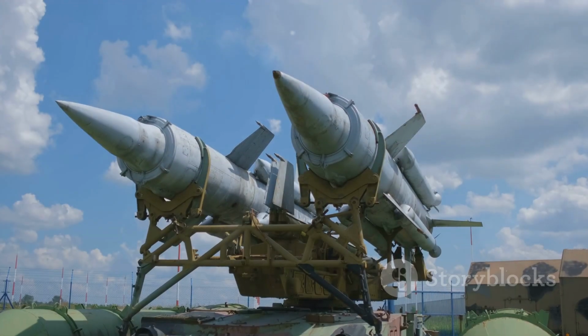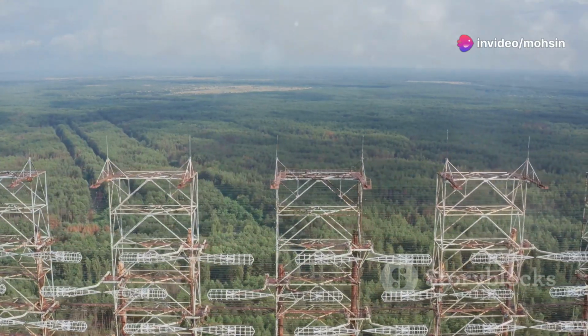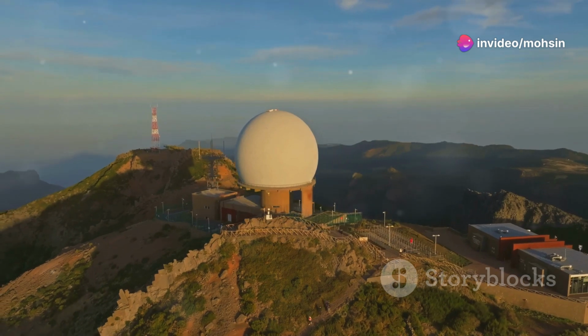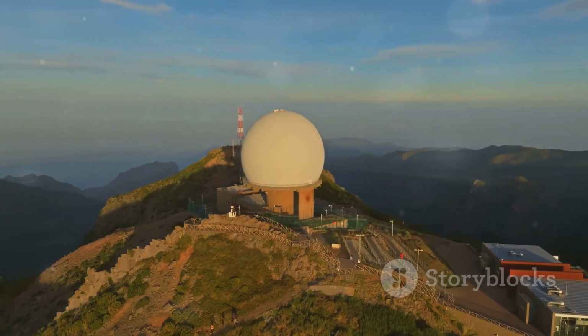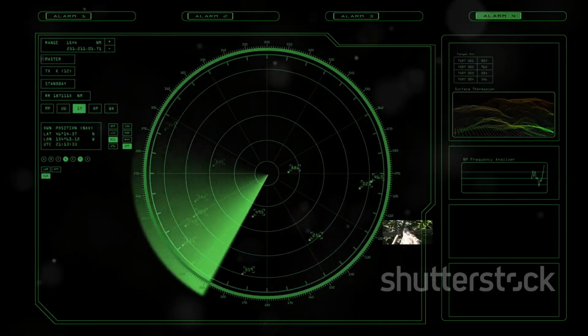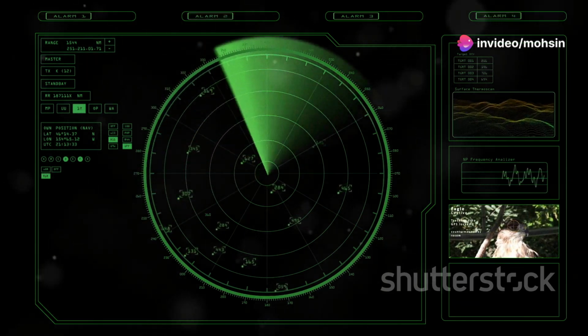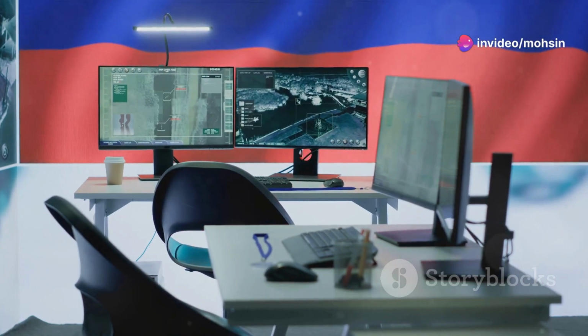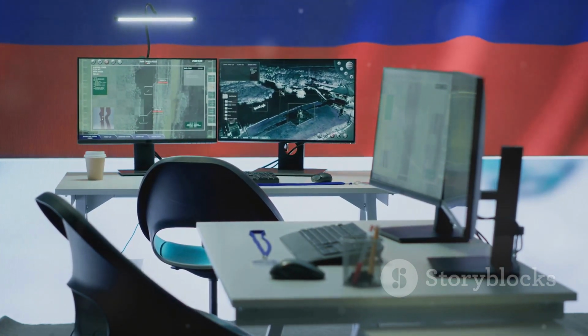The S-400 is like a high-tech fortress in the sky. At its core is the 91N6E Big Bird radar, capable of detecting targets up to 600 kilometers away, farther than the distance from New York City to Boston. This radar can track over 300 targets at once, from low-flying drones to high-altitude ballistic missiles. Once a threat is detected, the system's command post processes the data and assigns targets to its launchers.